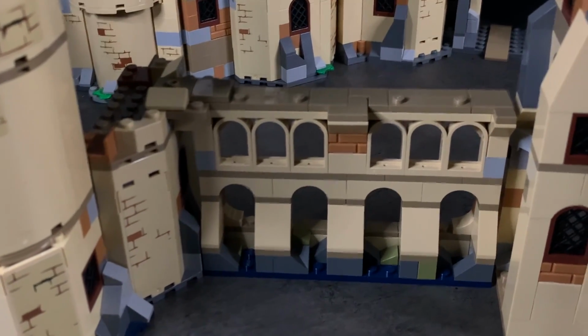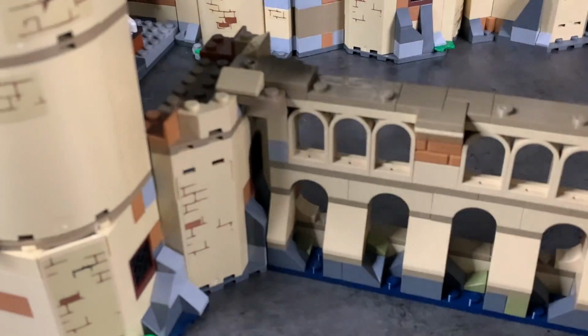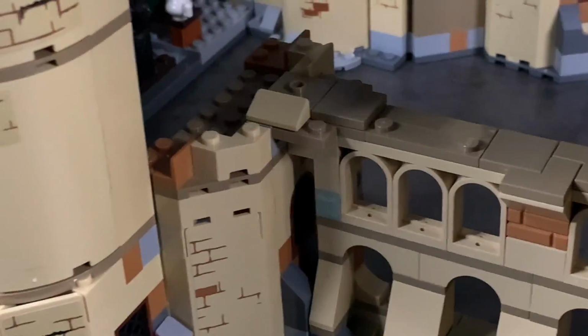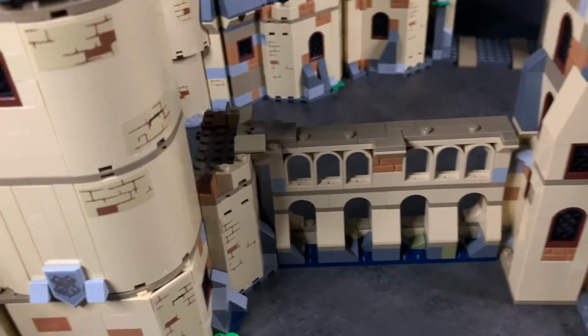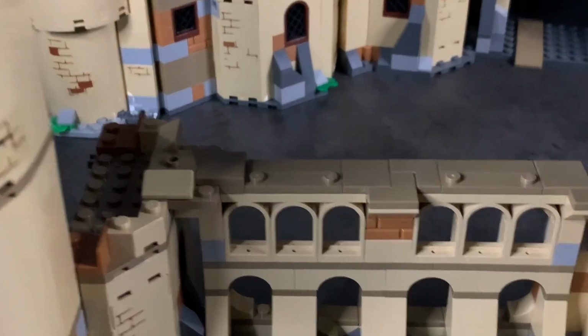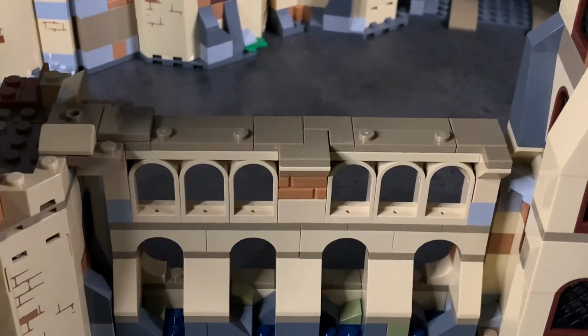So essentially, I've removed the green and removed some of the side corner pieces to build it here. And I think it worked really well in my favor. I love how it turned out, and even your minifigs can just hang out right there.